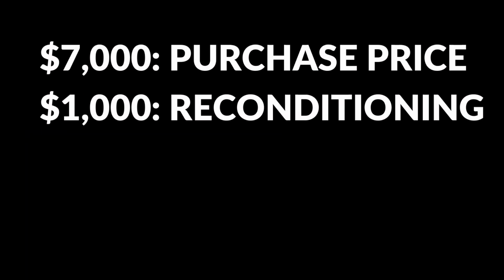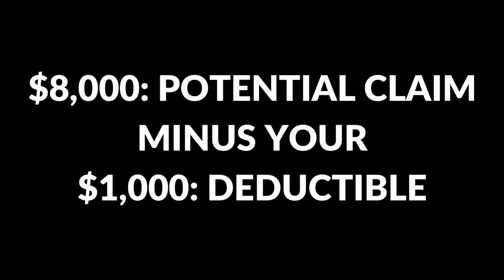So imagine let's just say that there was a $7,000 claim. You paid $7,000 for this car. You put $1,000 into reconditioning it. You turn around and it gets stolen. Perfectly legitimate claim. Now you're looking for an $8,000 payout. There's a $1,000 deductible, so you're going to pay the first $1,000, and then they turn around and cut you a check for $7,000 to get you somewhat whole again, minus your little skin in the game. So that's the way that works.